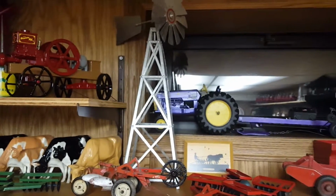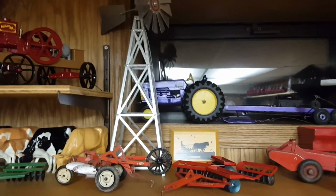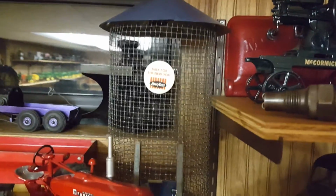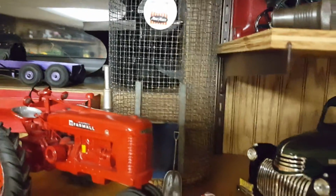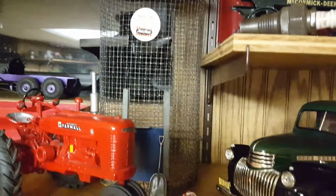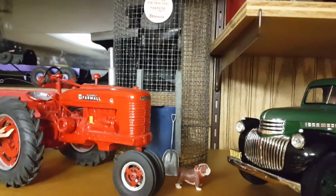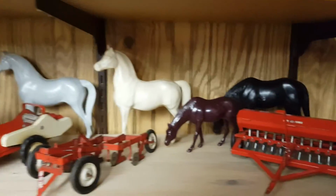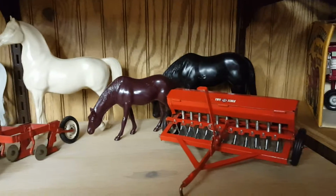There's a small windmill. Over here we built a wire corn crib when I was a kid. My dad helped me. Stored shelled corn in it. Used it on my toy farm. I'll move down here. The classic Carter True Scale.